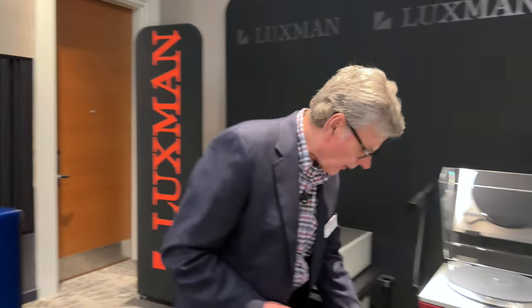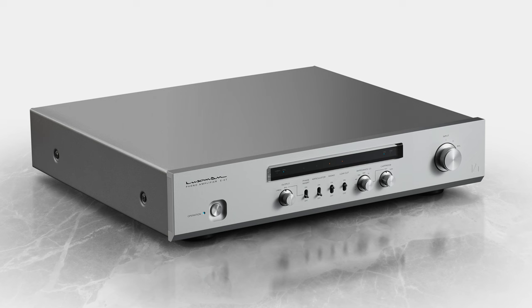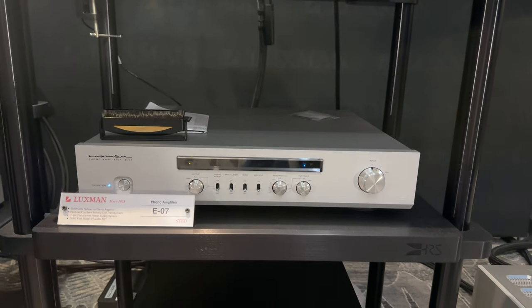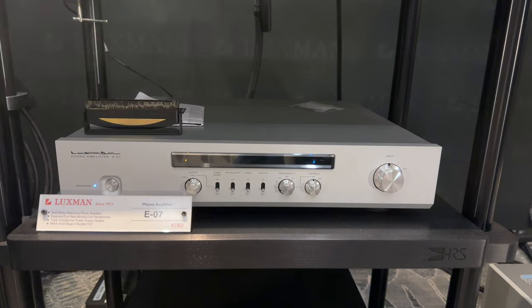Well, obviously, we've got, as I said, the new EO7, which is our new phono preamp. This is a North American first introduction of it. As a matter of fact, this unit was hand-carried from Japan by our corporate staff that are attending this show.